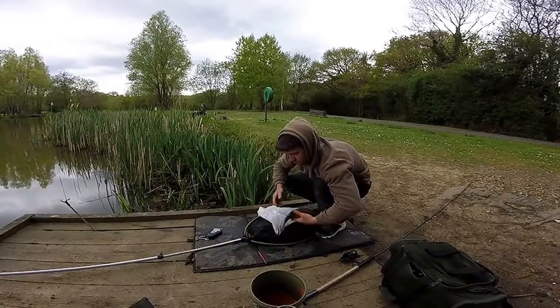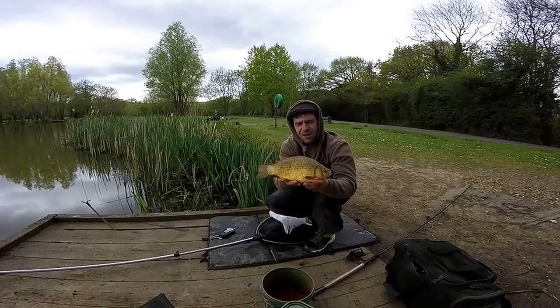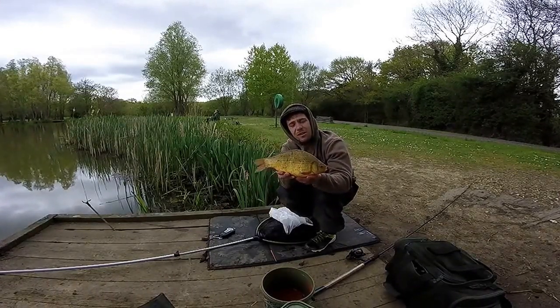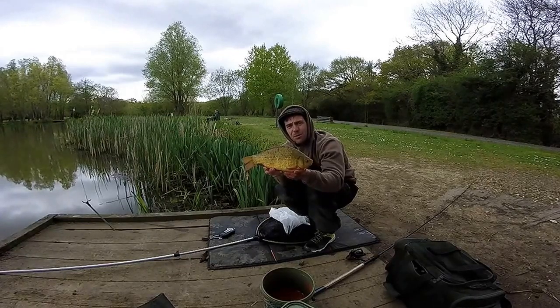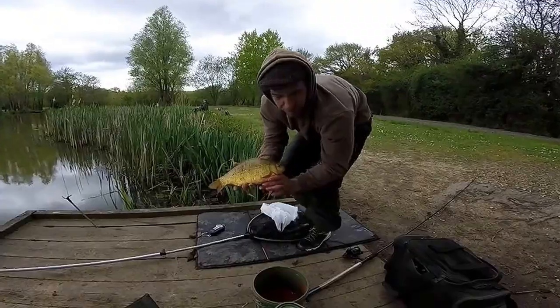Just topped it again. I don't want to keep mucking about with the old camera now because I'm running out of battery and all the rest of it, but I've only just gone and put that 1.8 back. No, 1.7. I've got a 1.9. Look at that rascal. It's on the cards. Things are looking my way, aren't they? Surely to God. I don't want to keep mucking about. I want to get fishing.